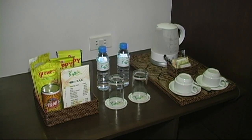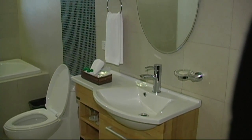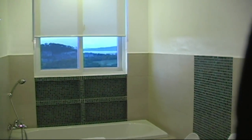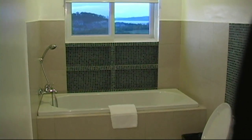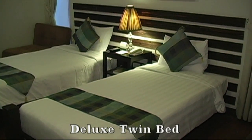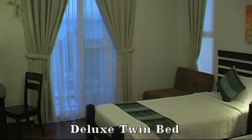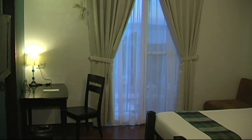Here the rooms all have coffee and tea facilities, free bottled water and snacks. Nicely designed bathrooms that have a window so that you don't feel claustrophobic when you're in the bathroom. Deluxe twin bed. Also, all the rooms have telephones, so you have NDD and IDD access.